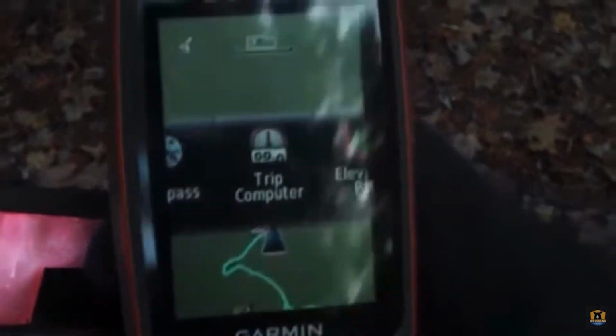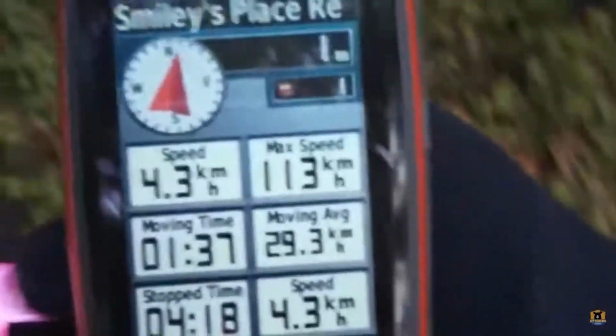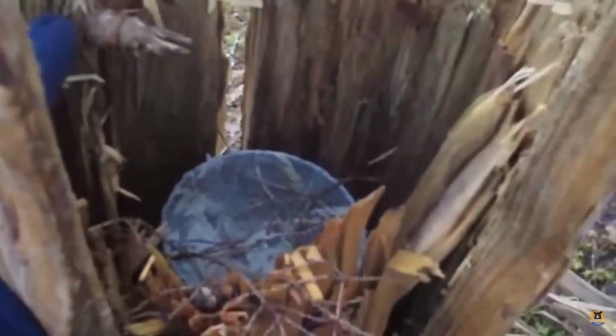Flip over to our trip computer. And let's go find this one. Let's try to get as close to 0 as possible. Like that. All right, now we're here. Let's try to find where this geocache is. Well, it took a minute or two, but I found it. And here it is, right there. Now let's log this geocache.